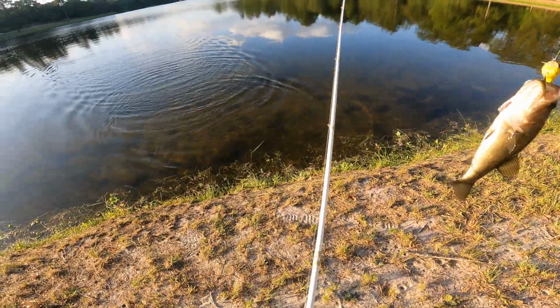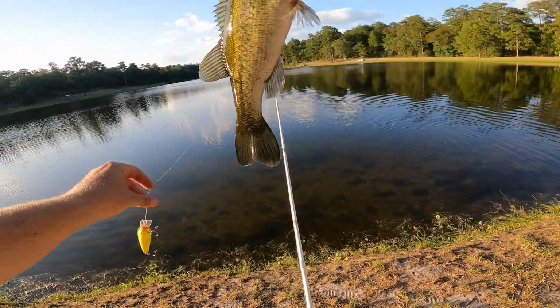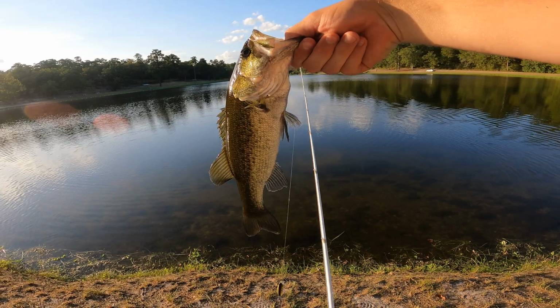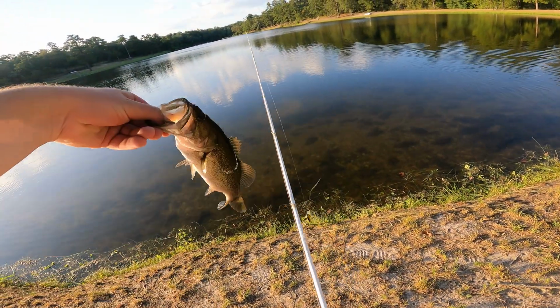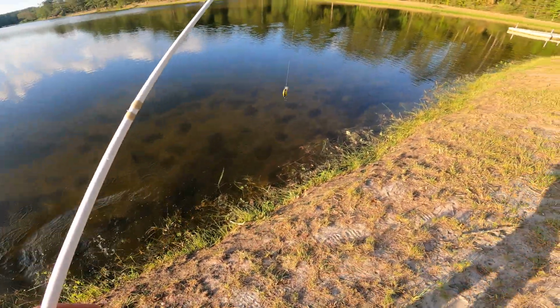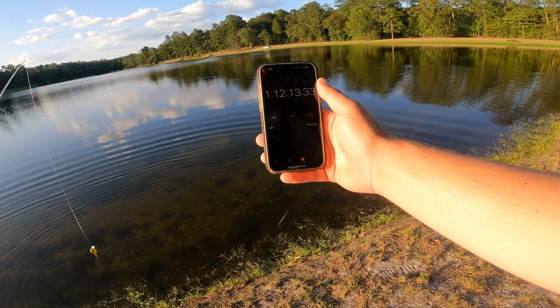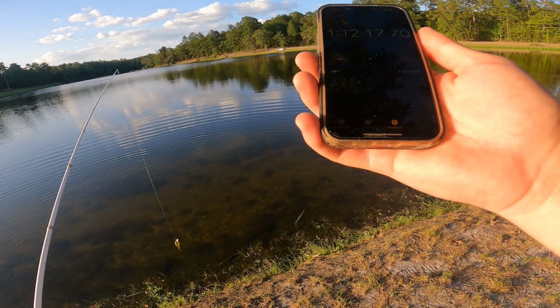Let's go. Woo. Wow. That was a surprise. I caught that fish on the square bill in no time. Let's give him a release and then we'll do a time check. Okay, 1 hour and 12 minutes in. Caught the first square bill fish.